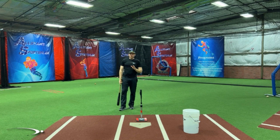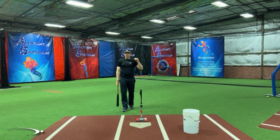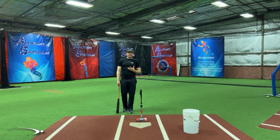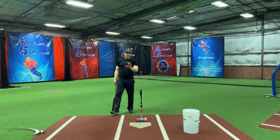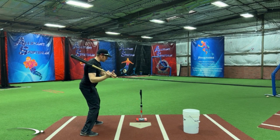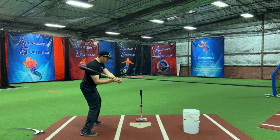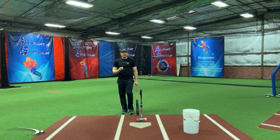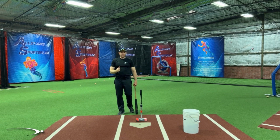A lot of players, especially when I work with higher level players, big leagues, pros, they all tell me this feels like casting the bat. But the great part about this is if you lag properly, if you get into this position, you cannot cast the bat from here. It can't physically happen. You can only release. So if it feels like a cast to you and you're getting in the right lag position, then that's a really, really good sensation.